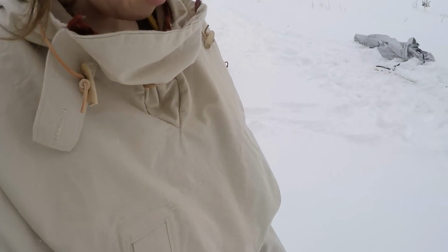So it's a bit warm. We do have a fair bit of snow here, which is great. I can actually still use the snowmobile. As you can see, I'm wearing the anorak that I made, that you guys saw. And actually underneath it I have a t-shirt because it's just so warm out.